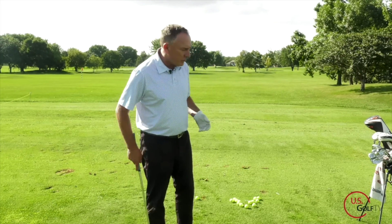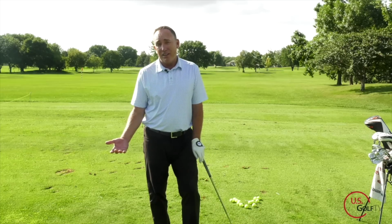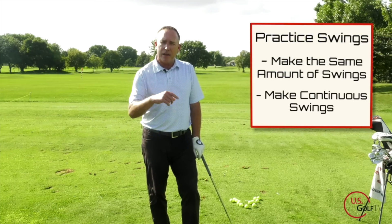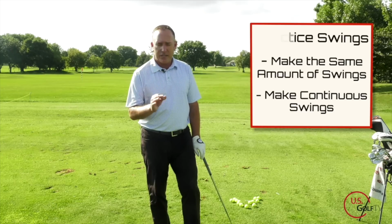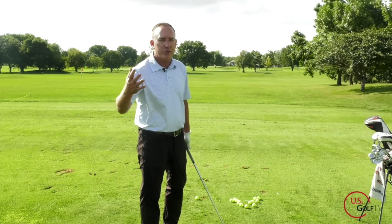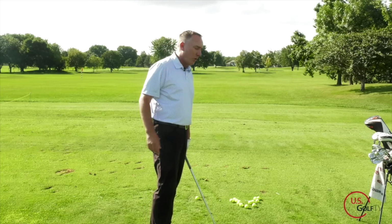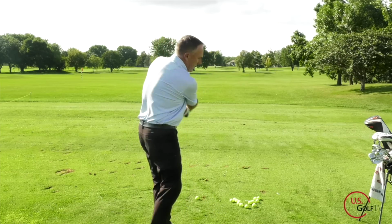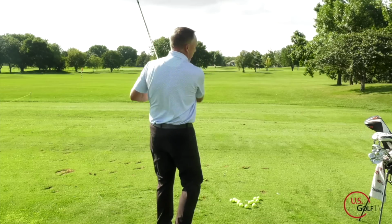Now, how many practice swings should you make? I don't know, not 0 and not 15. I don't care if it's 3 or 4, but it should be the same every single time. And here's the one tip: they should be continuous. So if I'm going to say 3 practice swings, you know me, I love my 3 setters. My experienced golfers out there, you know who you are, you've heard this before. So continuous motion, there's 1, there's 2, there's 3.